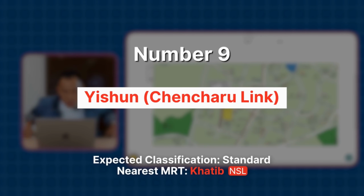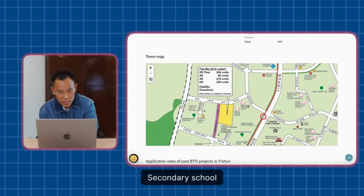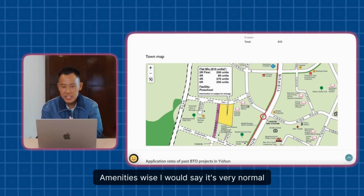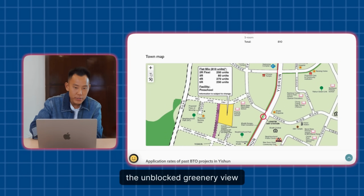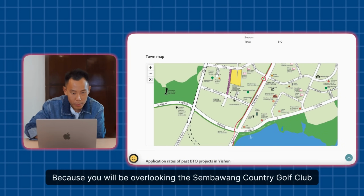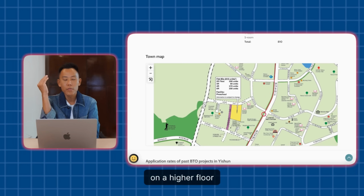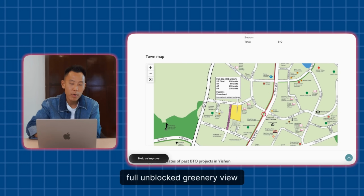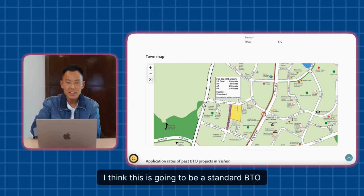Okay, the next one will be Yishun. So we talk about this Yishun place. Again, it's surrounded by primary school, secondary school. Amenities wise, I would say it's very normal. Probably on a higher floor, you get to see the unblocked greenery view because you'll be overlooking the Sembawang Country Golf Club. So if you're on a higher floor, you will still be able to see that full unblocked greenery view, which is a very plus point. I think this is going to be a standard BTO.